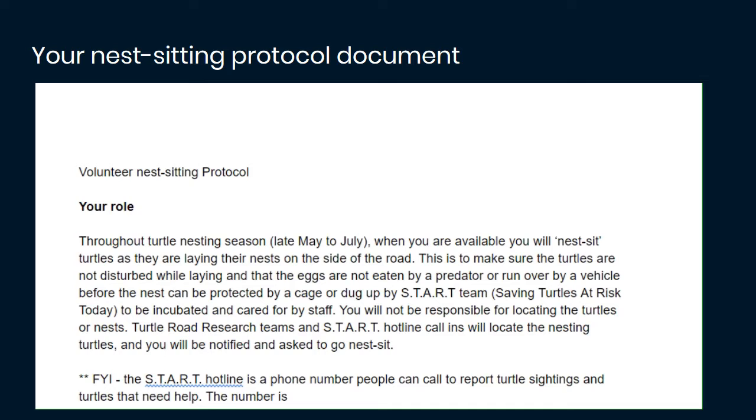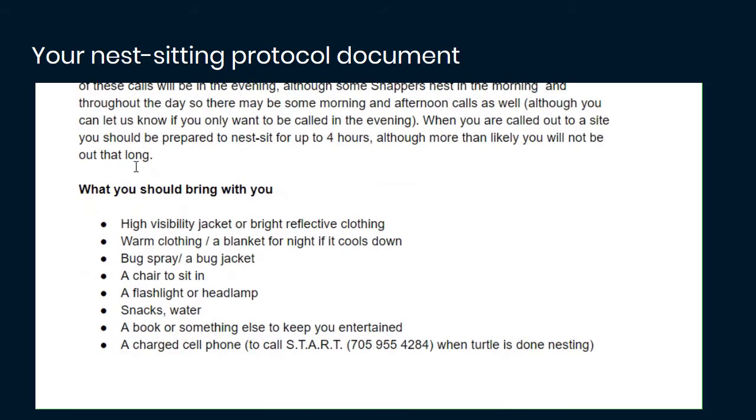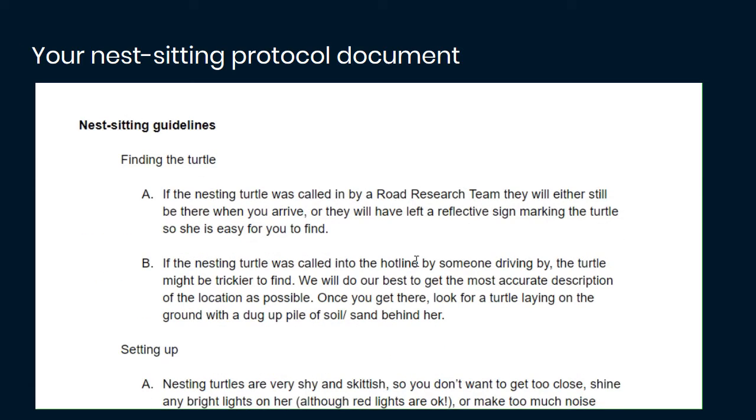So first, the first little page you can go through on your own, talks about the time commitment, your role, which we've already covered in the slideshow. We've also covered this list of what you should bring with you. What I want to go through are these guidelines. So first off, you need to find the turtle.